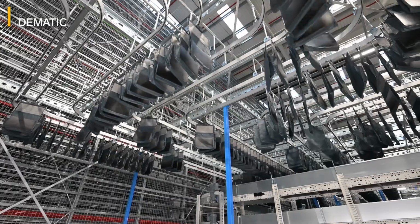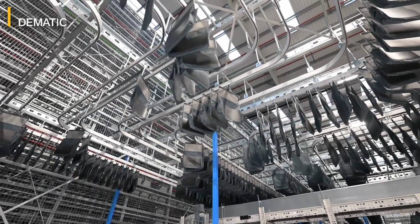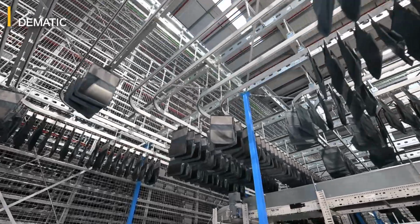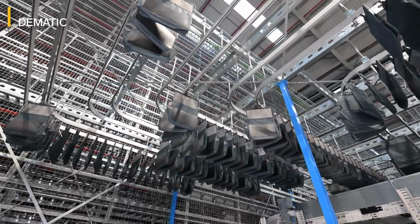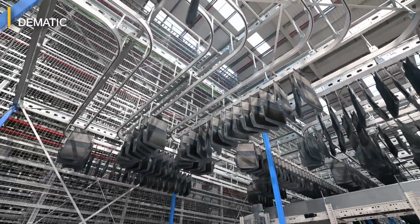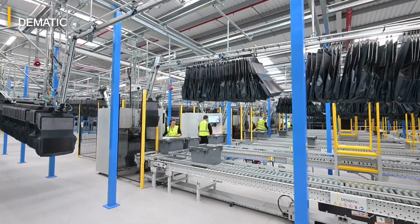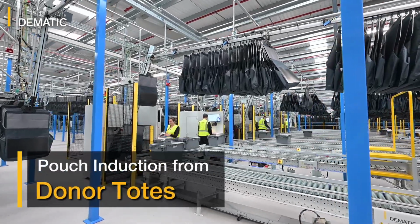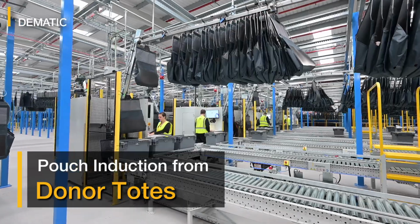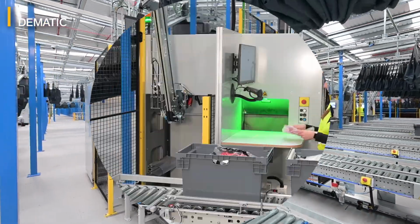efficiently. Designed for omnichannel operations, Dematic pouch sorter is a modular system that adapts easily to SKU proliferation and demand fluctuations due to pouches that can be added or left to idle depending on operational needs. Returns processing is also seamless with Dematic pouch sorter. After inspection, returned items are placed into pouches and immediately available for the next order.